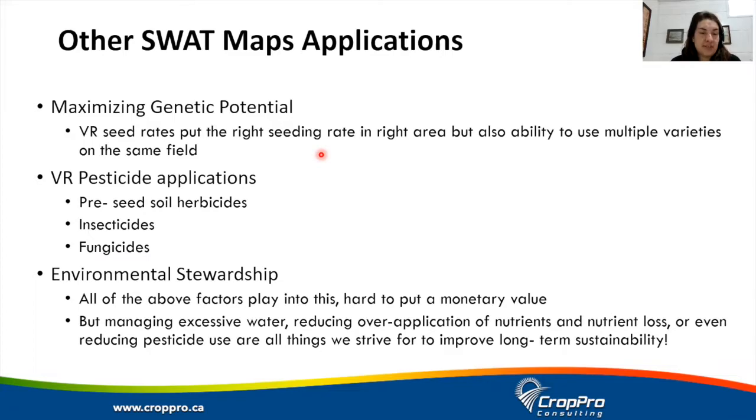So a pre-seed soil herbicide map, if you were trying to apply a pre-seed product that was based on certain soil characteristics such as soil texture or organic matter, we could very easily use our SWOT maps to make a prescription to say apply a certain product in zones 7 to 10 to combat kochia or something like that. We can make VR insecticide maps, and we can also do a VR fungicide application map.